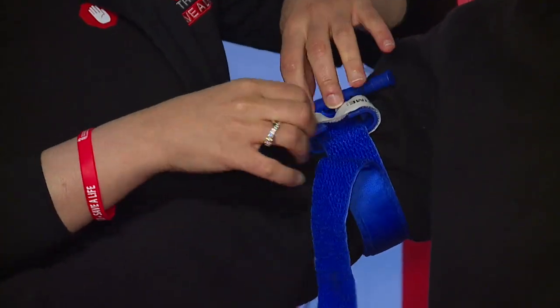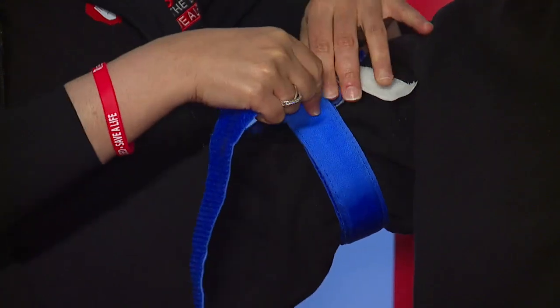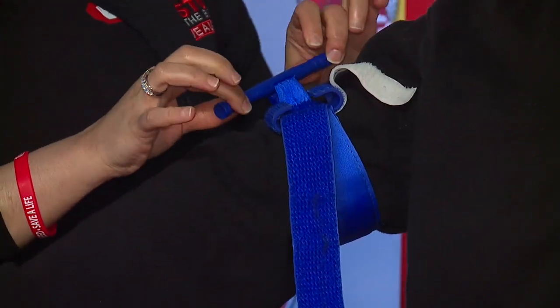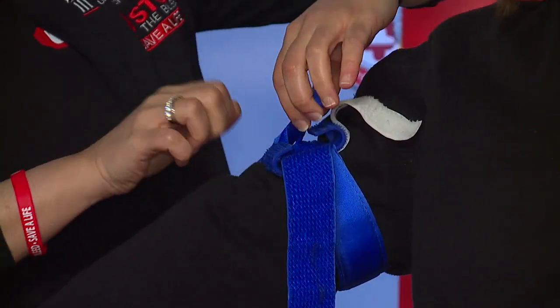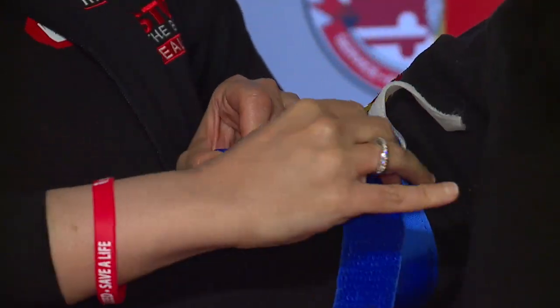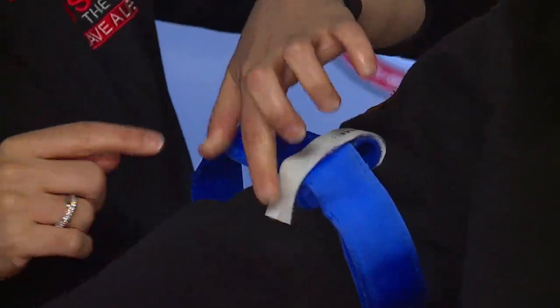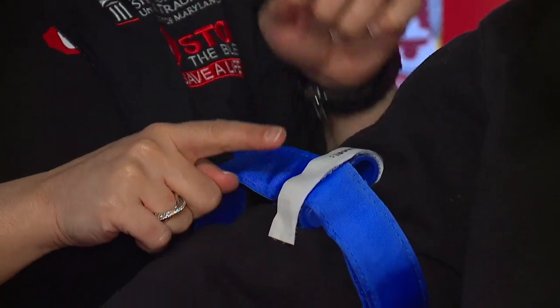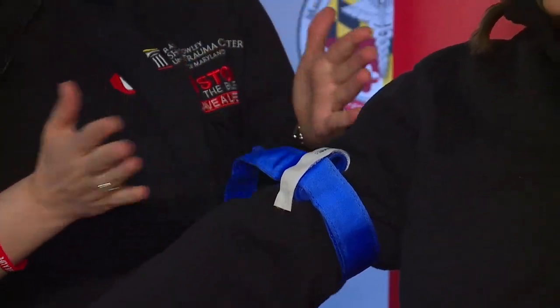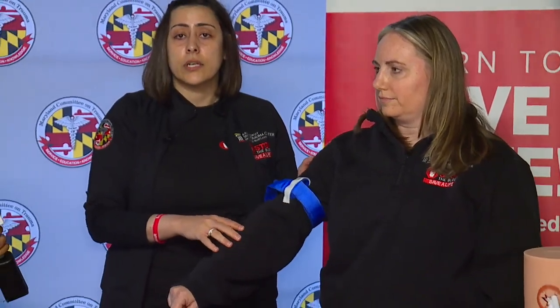Yep, and so you wrap it around the arm or the leg as tight as you can. And it's a Velcro, so it sticks. This is the component that actually tightens it. So you keep twisting until you can't twist anymore. And then you place it here, and then you cover it across the Velcro, and you mark the time so that when the first responders arrive or a person makes it to the hospital, the medical personnel will know how long the tourniquet's been up.